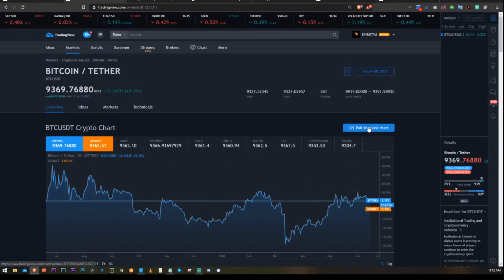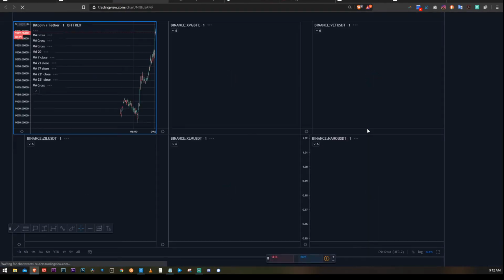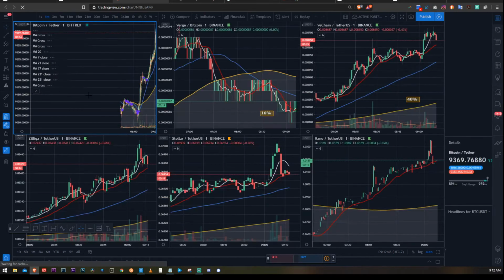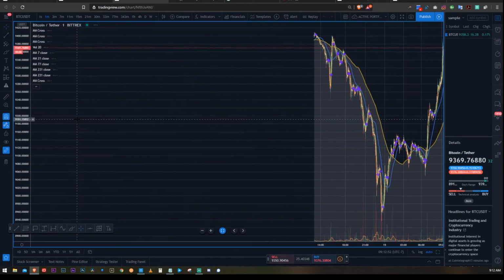I would click this right here, full featured chart. You click it, it's going to bring you to a new chart, or like the full chart. Obviously ours is littered with all kinds of stuff, but I'm going to break down what some of this stuff means. So we're going to hit this little square icon to enlarge the chart.